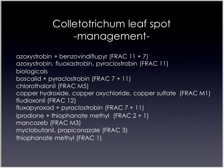And then essentially you've got the same group of fungicides for Colletotrichum, very similar to what we saw with Cercospora that are effective. These are broad spectrum chemistries, so there's a wide number. I guess my emphasis here is just to make sure you're rotating your FRAC codes so that you reduce the chance for resistance. Question, Aaron.